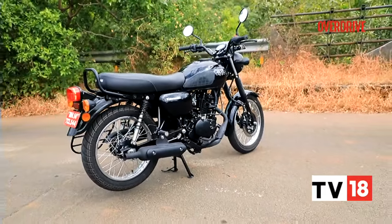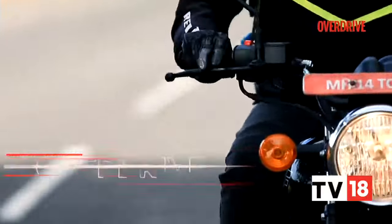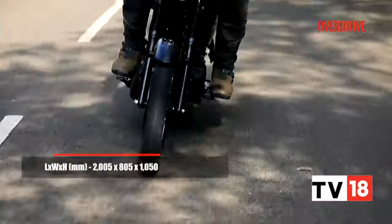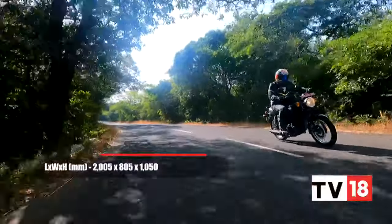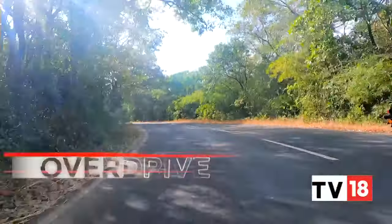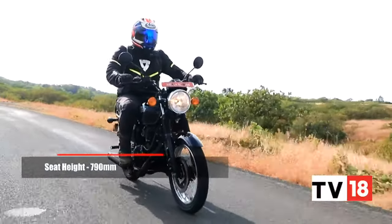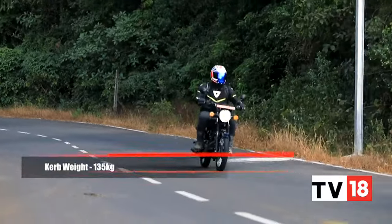The flip side is that the riding geometry is more relaxed and doesn't need you to stretch out for the handlebars. Long story short, our W175 is slightly smaller to fit a wider variety of riders. Shorter riders will appreciate the low seat height, while the fairer sex or those with a smaller frame will appreciate the lightweight feel of the motorcycle.